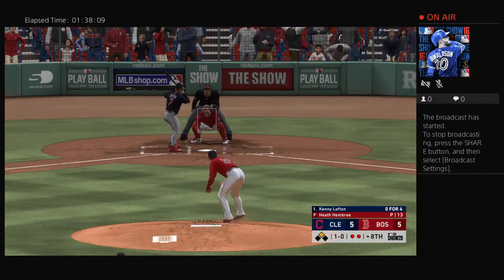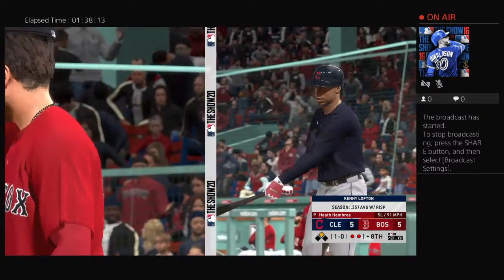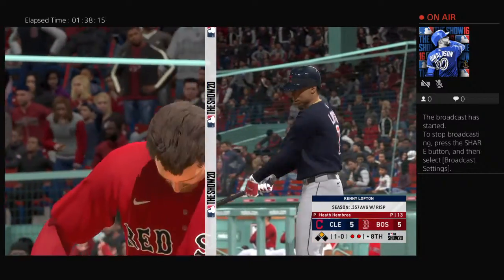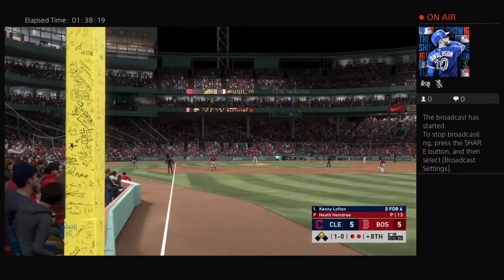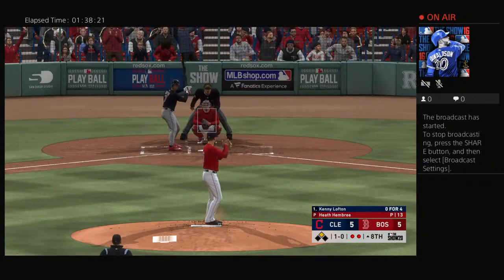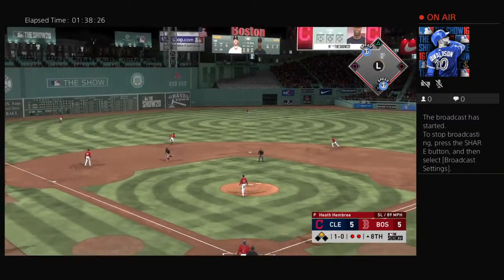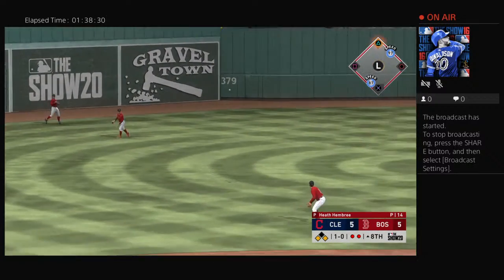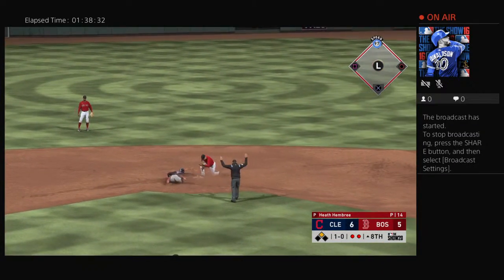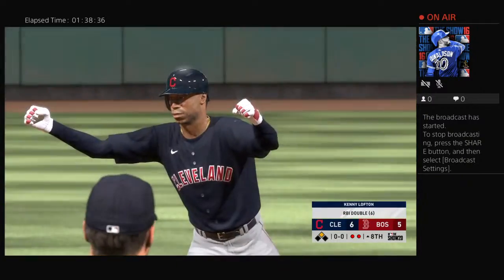From the stretch. He'll hold off on the slider to start the at-bat. It's ball 1. Into center field, line drive base hit. He'll get it into second. Throw to second, but he's in there. As a run is also in, and with it, they take the lead.